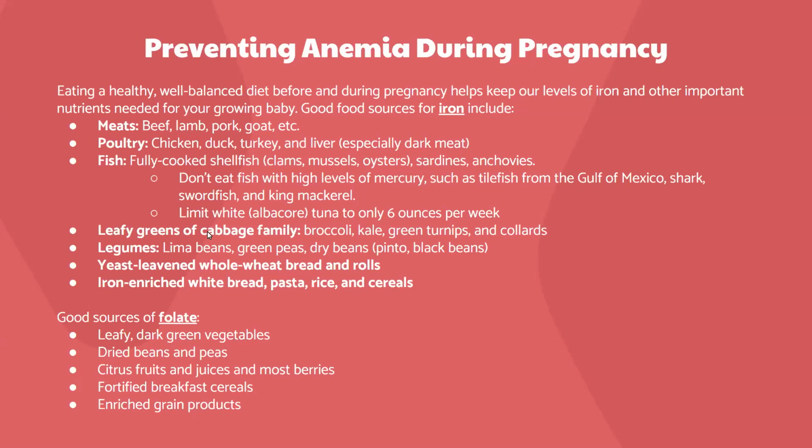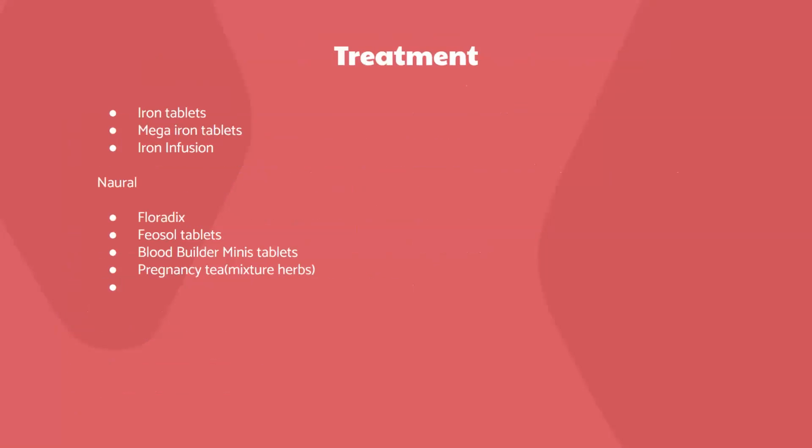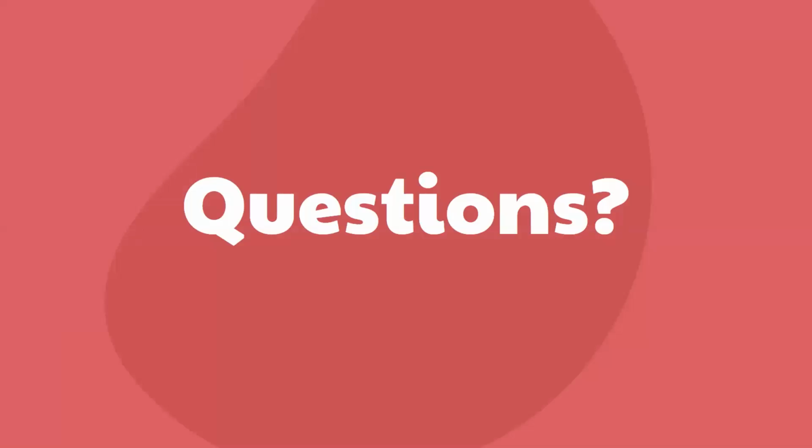The other thing that's not here is that liver is actually good. It's really high in iron. It's not good to eat it every week, every day, obviously, but you can have it here and there. Liver has a lot of iron in it. That's something I noticed was missing from here. So that is that. Any questions? I know that was a lot.